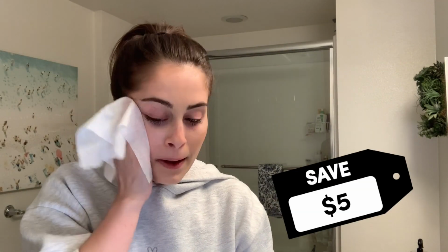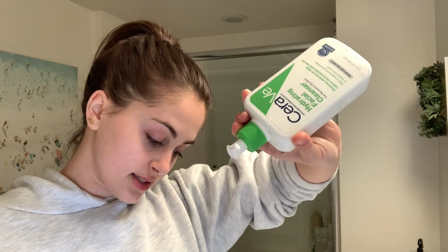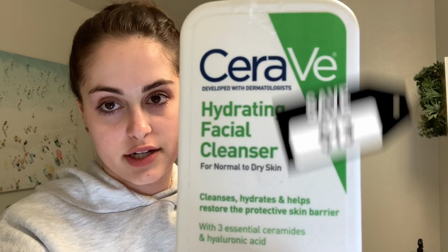Next I use the Neutrogena makeup cleansing towelettes to get my face makeup off, and I honestly can't wait to take this off. Oh my god. These are $5 for a pack of 25. Now that my makeup's off, I'm gonna wash my face with CeraVe. This cleanser is $13 and it's the best. It's the hydrating facial cleanser. I love it so, so much.